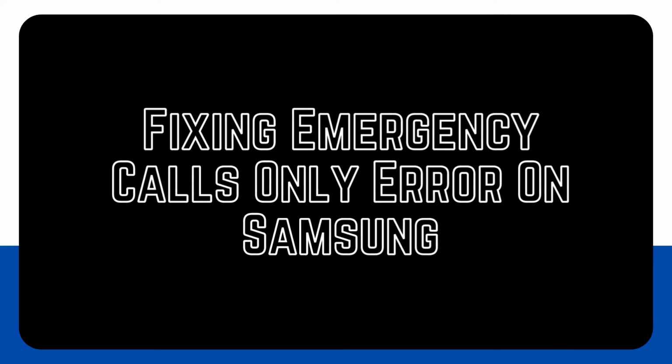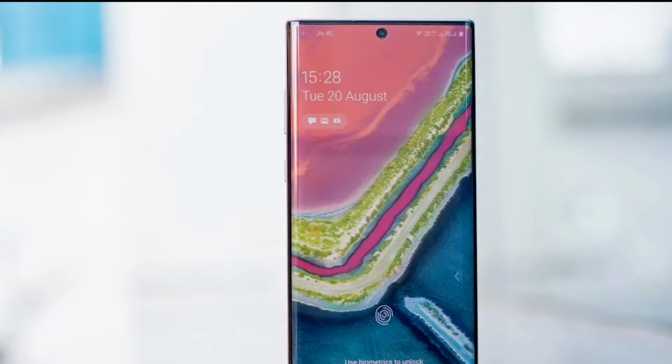You have a problem with your Samsung phone where it says no service or emergency calls only. There are many things that can cause emergency calls only. Follow the steps in this video to learn how to deal with this bug.